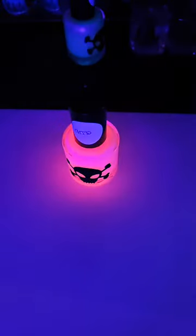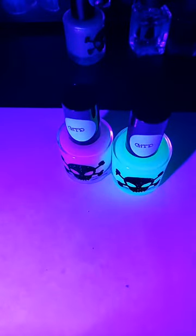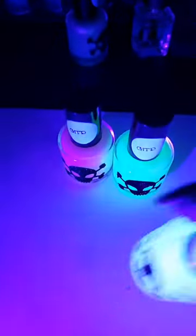All right, so this is The Fog. And then we have, I should have only done them one at a time, but I want you guys to seriously see how long they stay lit. This one is Ectoplasm. And then we have The Twilight Zone. Twilight Zone is like a white glow in the dark. The Ectoplasm is a green.